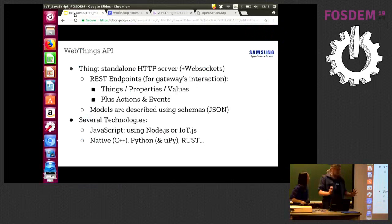So, what are web things? Basically, they are HTTP servers, no more complicated than that, and they're all connected to the gateway using a REST API. So it's not a peer-to-peer model where different things talk together. Everything is decided by the gateway.